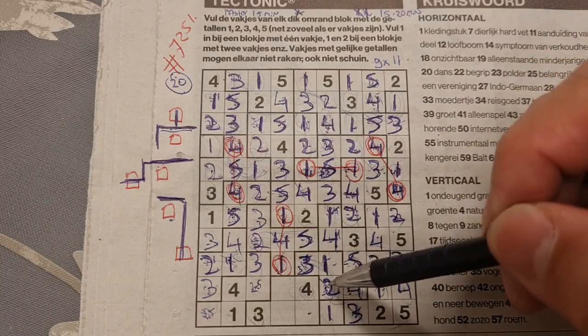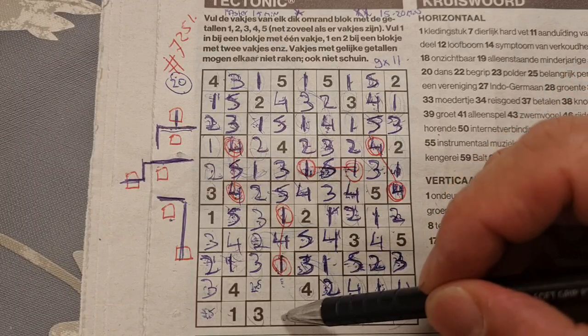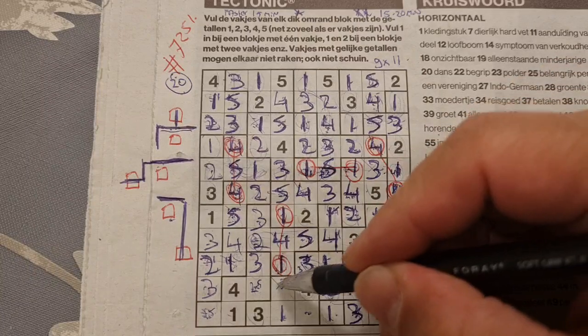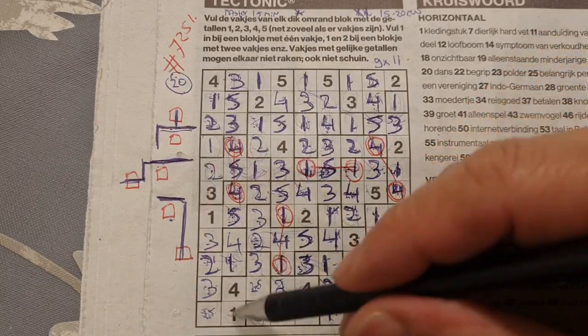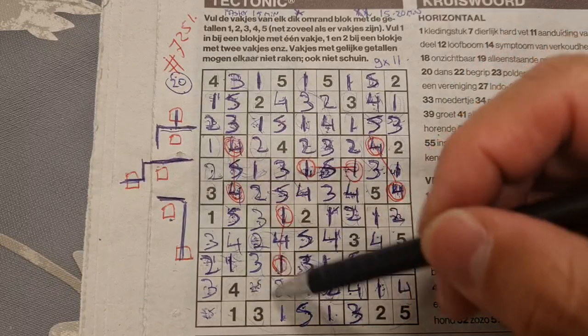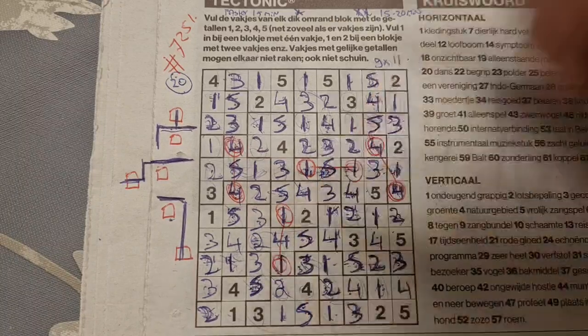Then this box can be 2. This box can be a 1. So the 1 and 2 go in those two boxes as a pair. 1 and 2. We have a 1 there, no 1 there. 1 should be here and a 2 goes there. So 1 digit left in this area for number 5. 2 and a 5. We have a 2 now, so no 2 there. 2 should be here, and a 5 goes there.